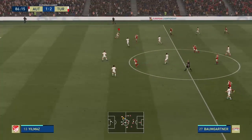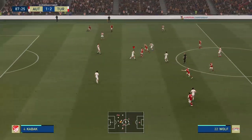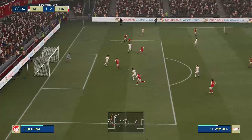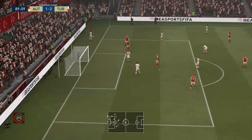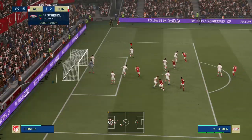And it's a case of just 5 minutes left. Wolf. A chance for him to get in behind, maybe. Time really is of the essence. What can they do from this situation? And time for the change now.